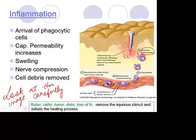And so these phagocytic cells can actually pass through. The process by which they get out of the capillaries through an amoeboid movement is known as diapedesis. They come to that area.